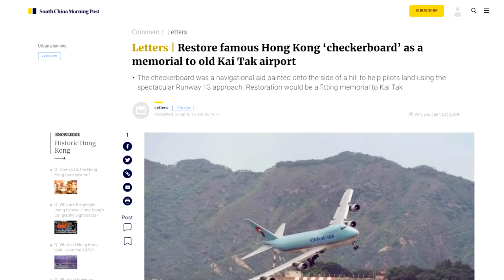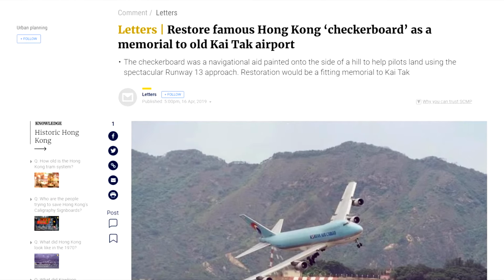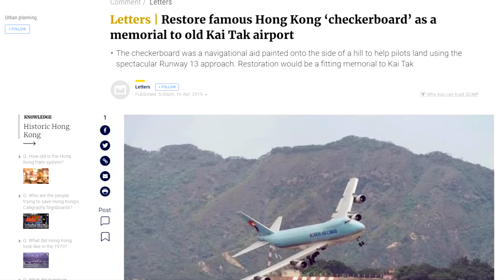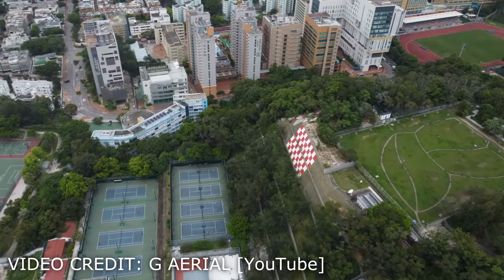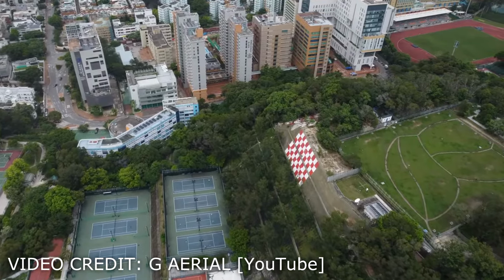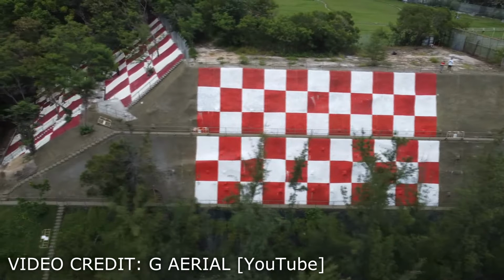Fortunately, enough people in Hong Kong also seem to have a soft spot for the hill and figure that while they were at it, they might as well repaint the cliff face. In the middle of 2021, the newly restored Checkerboard Hill was reopened to the public, displaying its bright red and white checker pattern in all its former glory.